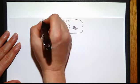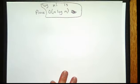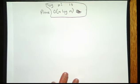So this is what I want to prove: that log of n factorial is big O of n log n. Now, there are two ways to do this problem. There's the "I'm not paying much attention, I'm just going to apply what I know," and there's the "I'm going to be clever and save myself some work." Does anybody know how to be clever and save yourself some work?